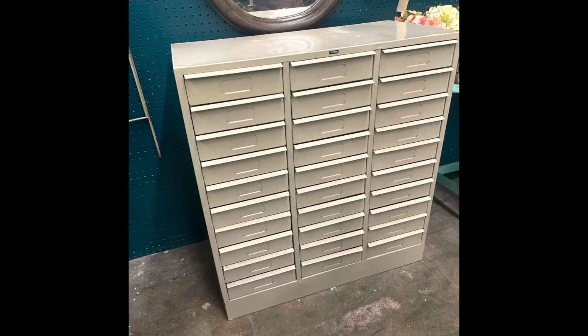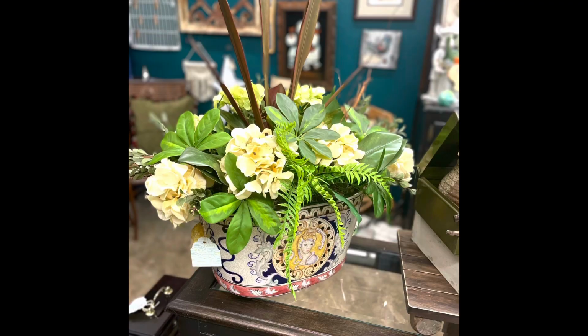This metal cabinet had it marked $125 and sold it for $100. I bought it for $50, so not that great of a margin. I mean, $50 is good, so I'm not going to complain about that. This large centerpiece, so 75% off day at an estate sale. Found this for $30. Just really unusual and kind of surprised it sold for $124.99.